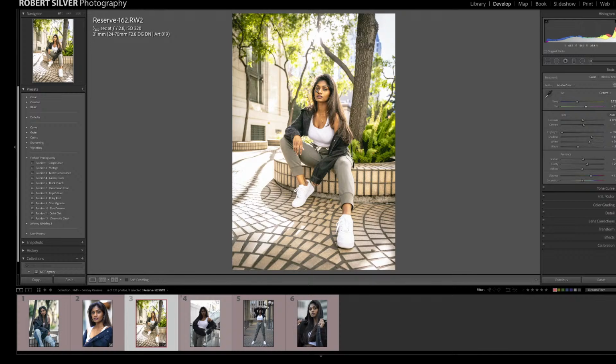All right. So we're using the Viva Vignette preset. It came out a little warm. I just cooled it down just a hair, added some magenta to balance it out.